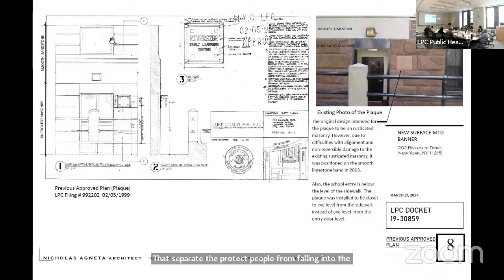Here's a copy of the approved LPC application for the plaque. The plaque was proposed to be just about in line with the top of the door and in sync with the joinery of the stone below. But instead, the plaque was mounted higher, and it's also slightly different dimensions than the plaque that was proposed. This is not my submission, and it's my assumption that the plaque was raised for two reasons. One is because this location is more at eye level with the sidewalk, and you're still looking down into the areaway here. And it would have been a little more difficult to mount it on the rusticated brownstone.